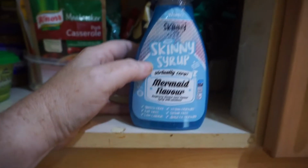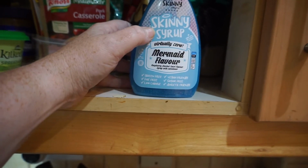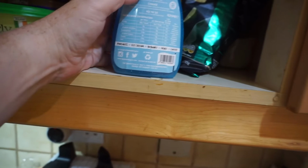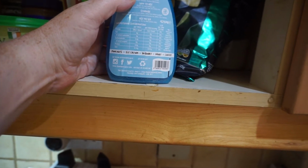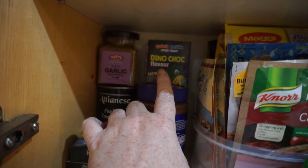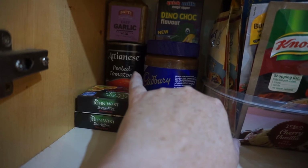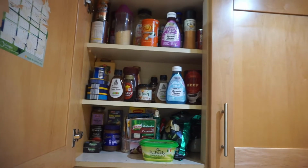These are actually, Kerry bought these home with her. These are skinny syrups. This is mermaid flavour, which is raspberry flavoured. But it said it's suitable to go on your pancakes, ice cream, yogurt, fruit, or in coffee. So maybe I'll try that one of the days. These are all my sauce packets here. I have a butter, some chocolate sauce. They're the straws you put into milk when you're drinking. It flavours the milk. We've got some garlic, tomatoes, and this is crab. Again, I use this on my cheese boards. So that is what I have in the press.